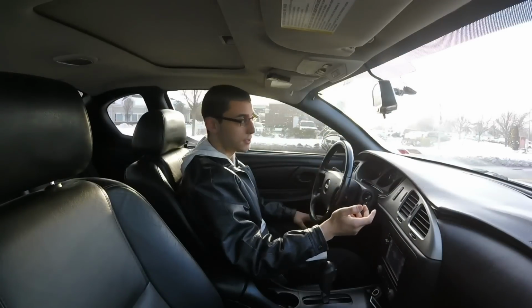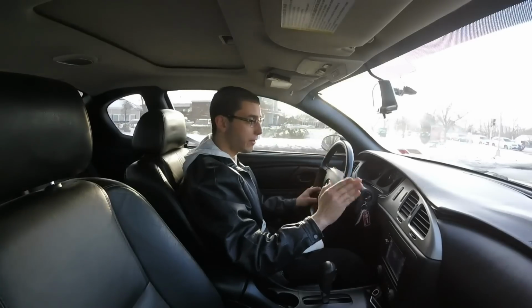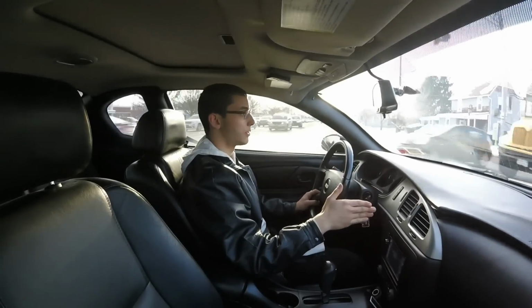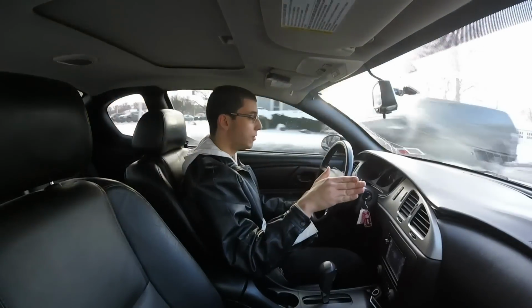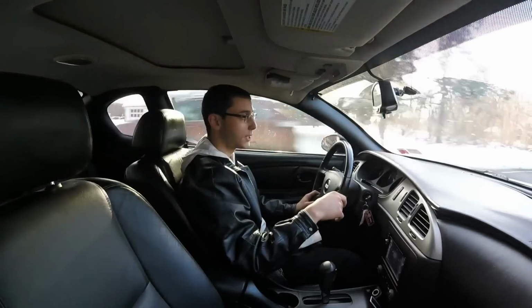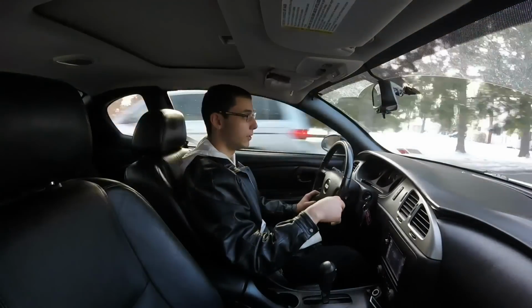My next con is this car is very hard to hook. You are going to get a lot of wheel spin in this car. If you go near the gas anywhere below, I want to say 30 miles an hour, there's a good chance that you're going to get the wheels to spin.